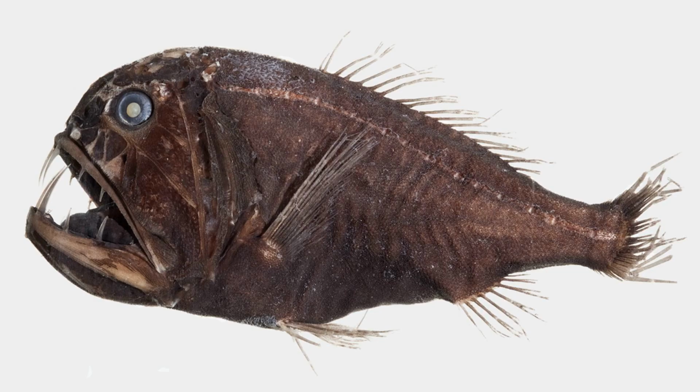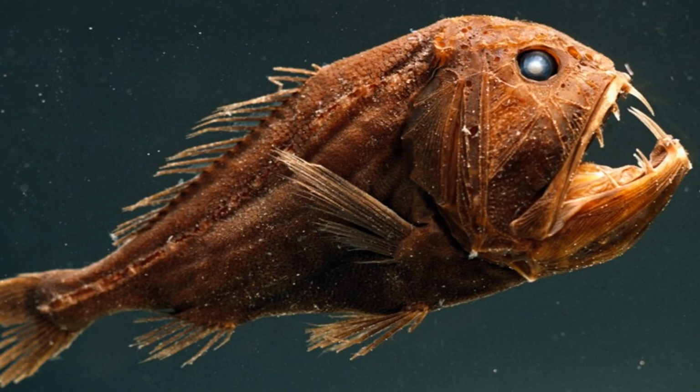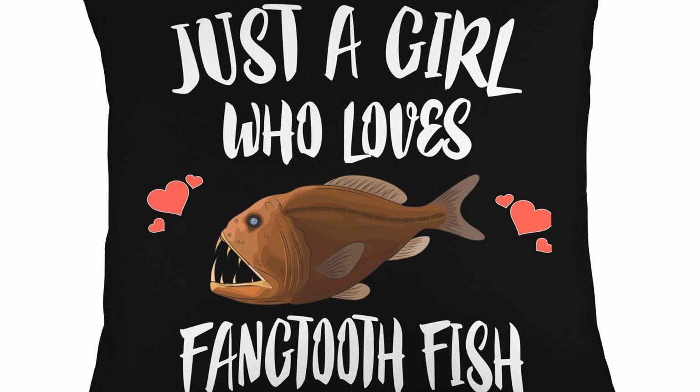The fangtooth has a short, wide head, and its eyes are large and positioned on the top of its head, which allows it to see prey above it. They are only about the size of a pea, giving it relatively poor vision.